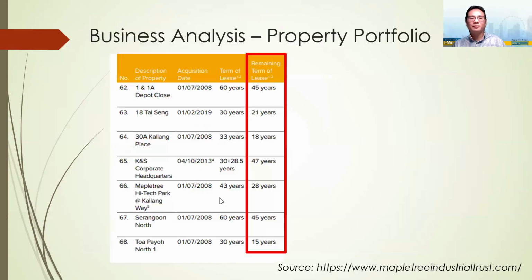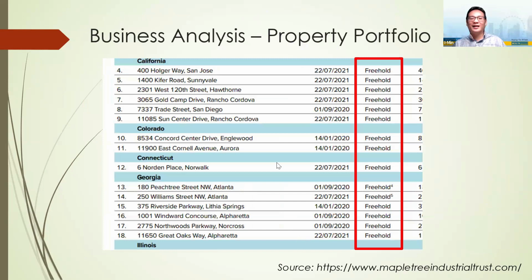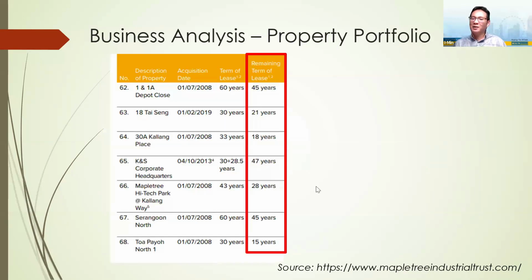You're talking about 48.5% in Singapore. And a lot of all these properties, you can see that, if you just do a simple average, maybe another 20, 25 years, okay, about there, a lot of them will actually expire. Okay, it's actually quite scary. Because when I buy a REIT, I want to hold for the long term. And you have to understand this. Once a property has left about 10 plus years, the valuation will drop very drastically. The price will drop. So Mapletree has this risk there.